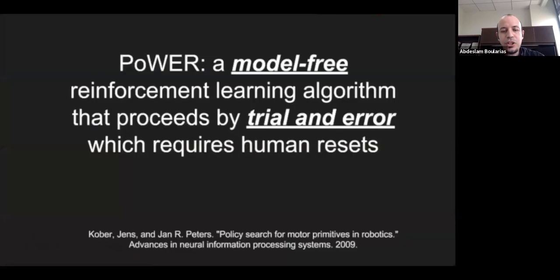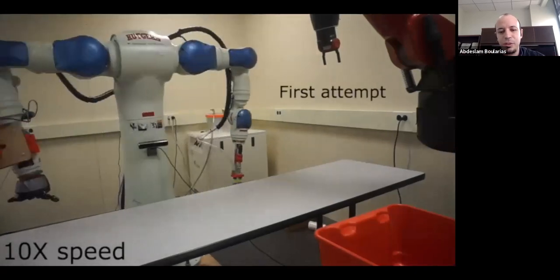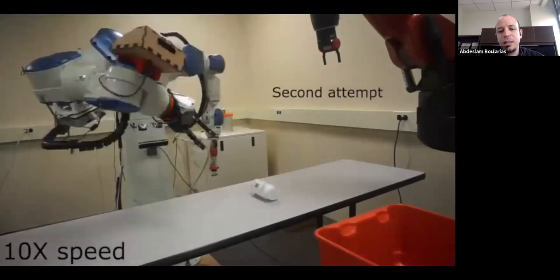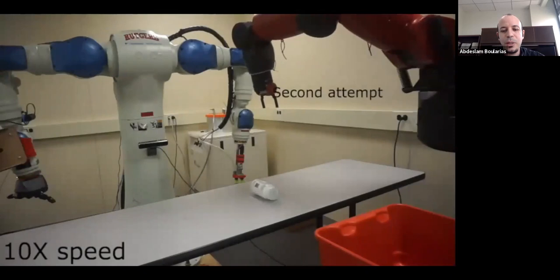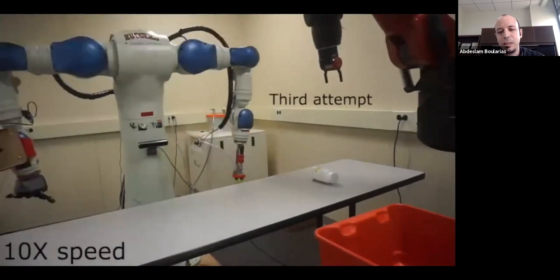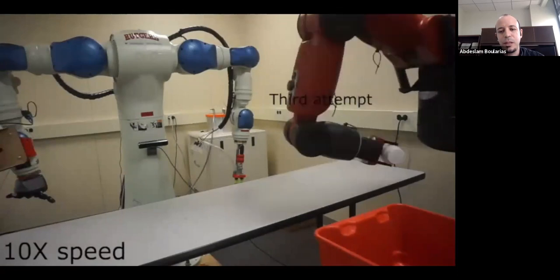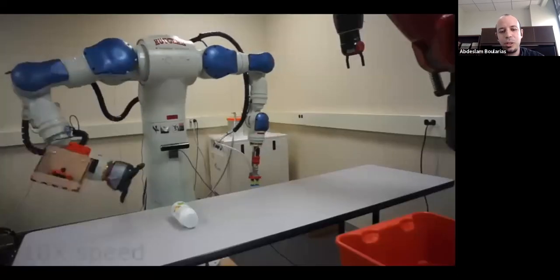So the first algorithm that they compared to was a model-free reinforcement learning algorithm, and model-free proceeds by trial and error. So it just tries different actions and then it learns from the rewards that it gets. And as you can see, it's not autonomous. You need human assistance because in reinforcement learning, we make mistakes and you need a human to reset objects in the right position. And then it learns eventually what is the right velocity to push the object. So this is what you get if you use model-free reinforcement learning. It's not really applicable in practice, because you need human assistance.